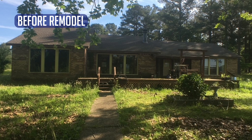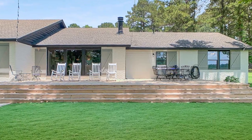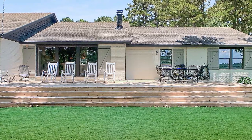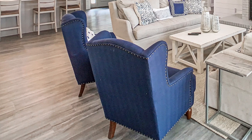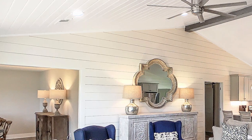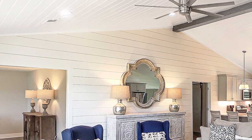Run down and in major disrepair, this lake home had been added onto twice in the past. This project transformed the 3-bedroom, 2-bath ranch into a 5-bedroom, 5-bath home to serve as a lake vacation property. LVP floors were installed throughout to provide both style and durability, while V-groove vaulted ceilings and shiplap walls add interest.